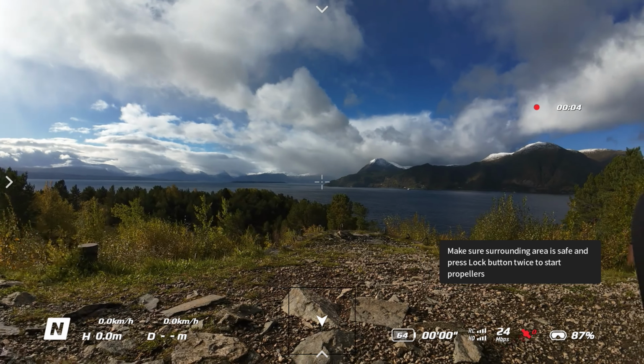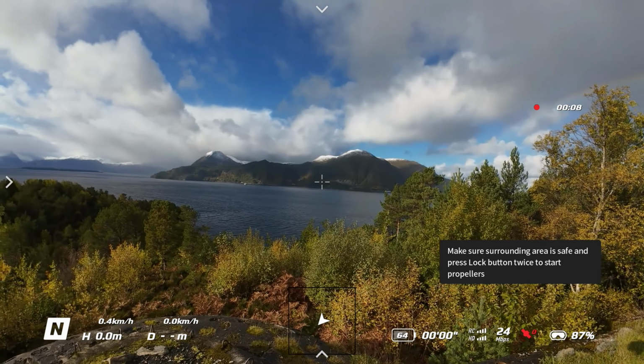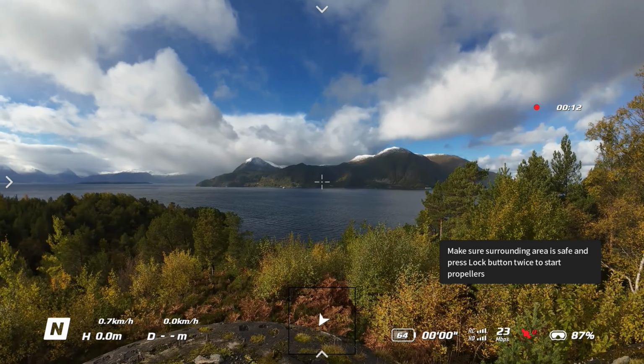So let's go out and fly a little bit outside instead, because it is not snowing or raining at the moment. Okay, it looks like something happened when I crashed the drone inside the bunker. I don't have any GPS signal outside either. Right now when it's such good weather.